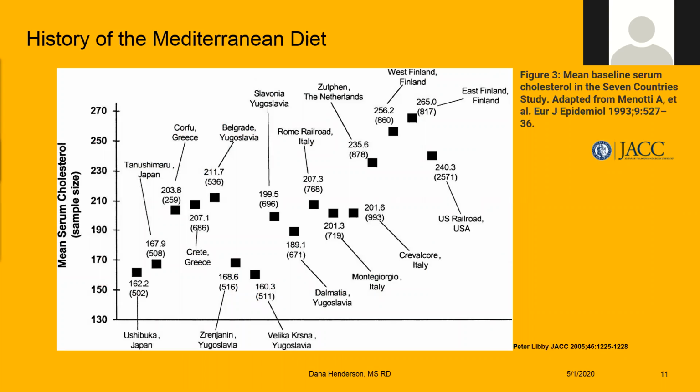So one of the outcomes that they identified in the Mediterranean 7-country study was the association of the cholesterol levels. On your y-axis, the one that runs vertical, it gives you the level of the total mean serum cholesterol. And then the x-axis, or the horizontal one, is the relationship to all-cause death or cardiovascular deaths. And what we can see here is that early on, you see Japan with a mean serum cholesterol of 162, and you see Greece at a mean serum cholesterol of 207.